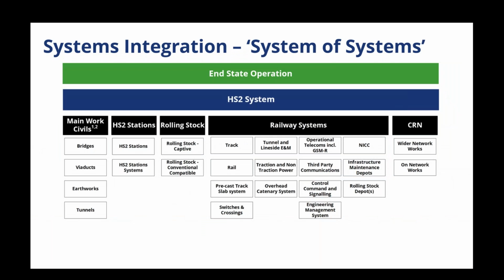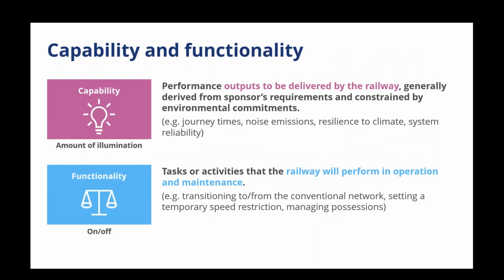So in terms of bringing all of that together, we've established a systems integration team at HS2. So again, to repeat the various different areas of engineering we have in the business, we have a systems integration team which sits above all of us, and their remit is to effectively ensure the end state operation of HS2 is not compromised by any individual area's engineering decision making. And how we control that is to focus on what we call capability and functionality.